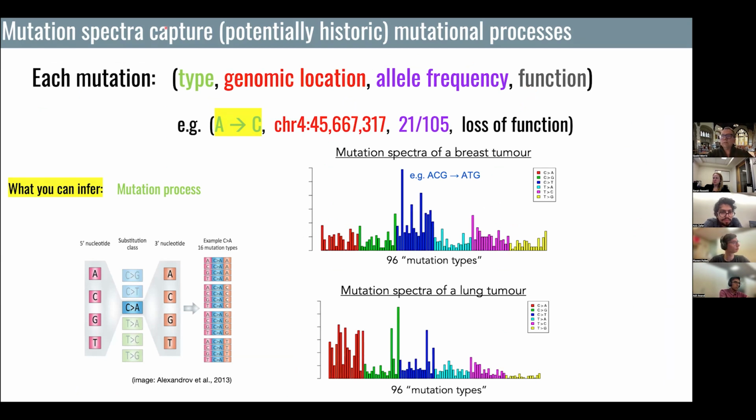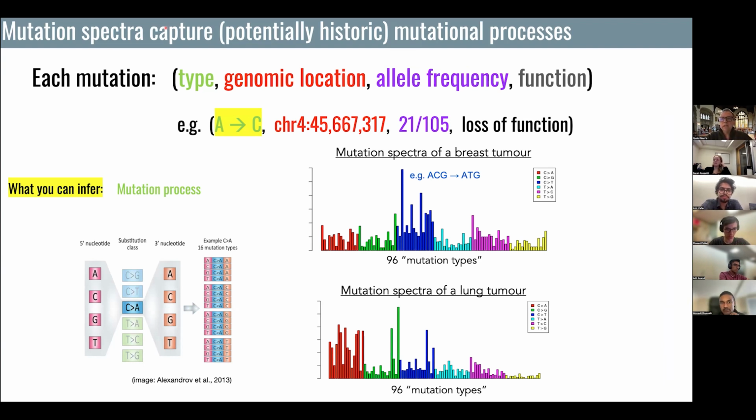I skipped over this a little bit, but when you sequence a cancer tumor, as I said, when we do the MSK-IMPACT sequencing, we see about 5 mutations. It doesn't sound like a lot, but that's only because we're only looking at the coding region of a small number of cancer genes. When you sequence genome-wide, on average, you get about 3,000 mutations. That's a lot of mutations, but the vast majority of them don't have any function, meaning they're occurring in non-coding areas that are likely not functional.